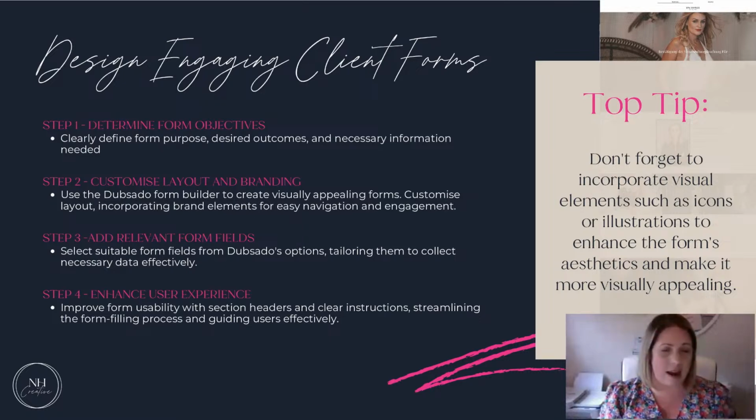I often sit down, before I even dive into Dubsado and creating forms, with a pen and paper, or a pencil and paper, and I'll draw out an initial design of how I want the form to look, how it's going to flow, and the information that I want to include in there for my clients and the information that they're providing. The new form builder is genius in creating these incredible proposals and forms, and even bringing your branding into the contracts as well.